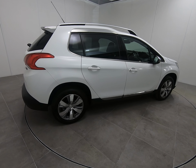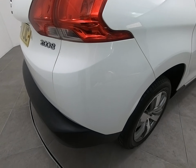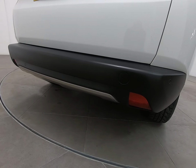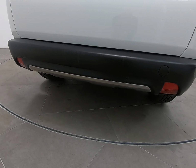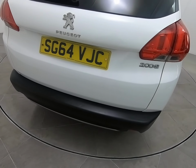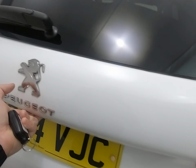Just bringing you around to the rear of the car. As I've already mentioned, all bumper corners free from any scuffs or marks. Just get really low down so you can see the plastic bumper exactly the same. There's no damage to the chrome trim really low down either. Car does have the rear parking sensors. Nothing to point out on the tailgate at all.